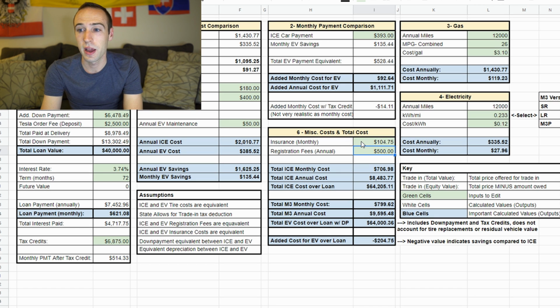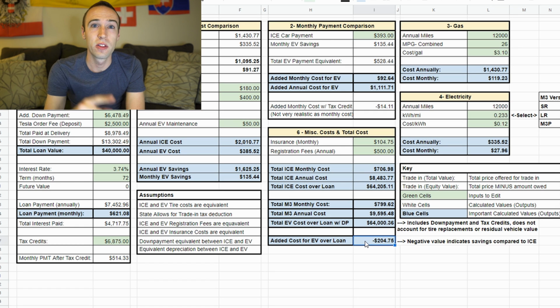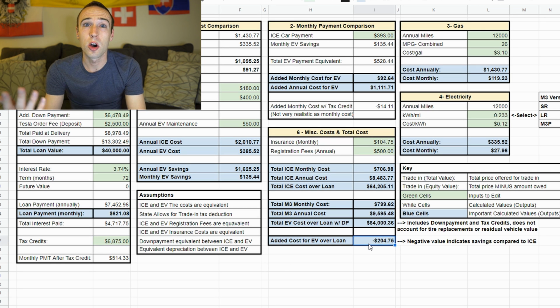So you can see that my gas car cost $707 per month, or $8,483 per year. And if I had the same duration loan over the same period, it would have cost $64,205 over the 6 years, which is actually $205 more than the Tesla Model 3, which probably doesn't make sense at first since the monthly payment is $92 less than the Model 3. But when you factor in the almost $7,000 in tax credits that I got, that's where the difference comes up. And that makes them almost comparable.